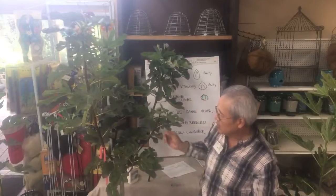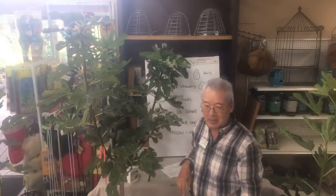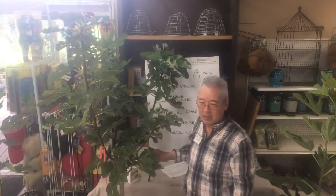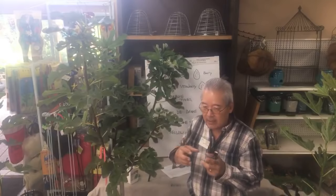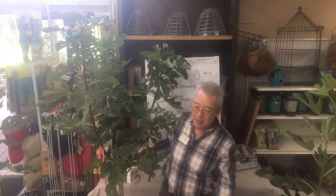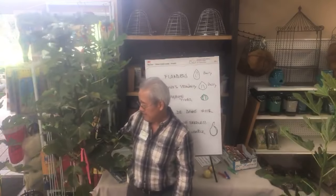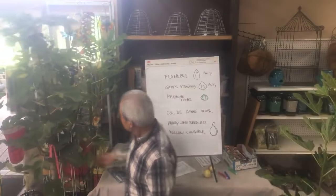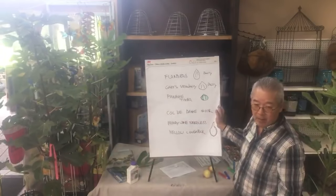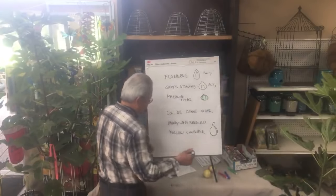But most fig fanatics like to wait until the skin gets the little crack lines in them. And then you know they're really sweet at that point. Most figs, the skin cracks, they don't split open. The skin just develops crack lines or fissure lines in them. And then, you know, they're perfect at that point. Of course, if the fig beetles are up there, they're probably ripe too. Some other yellow figs.